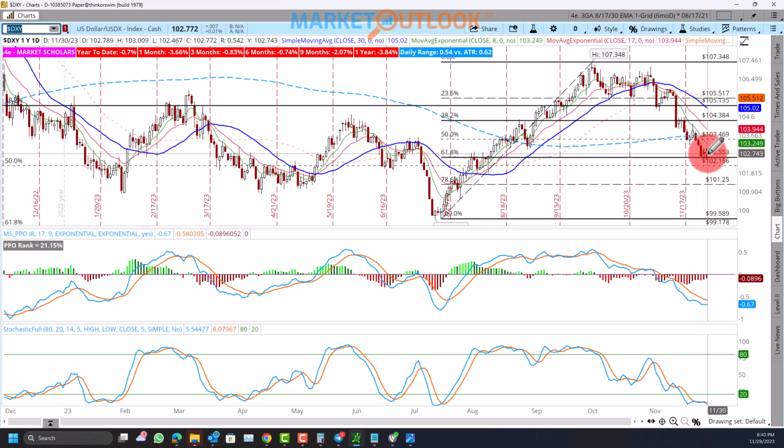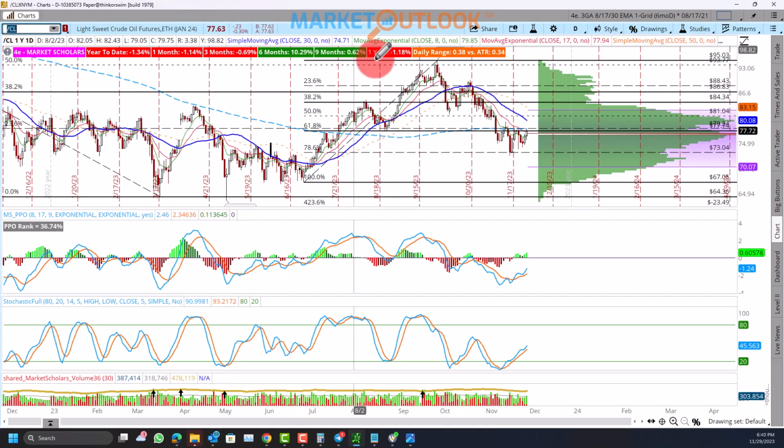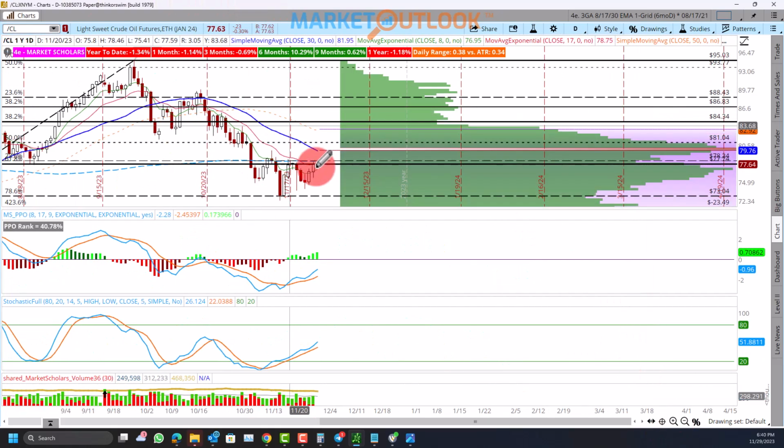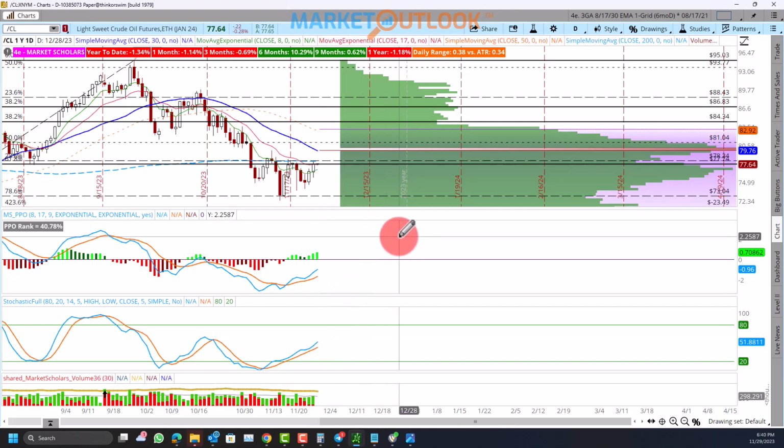But the fact that we are so far holding support is a little telling. And then finally with the commodity index, you can see again they're sitting right at that 200-day moving average. And now in 2 days have bounced back above the 17-day moving average, with the MACD and stochastics rising. In fact, if you look at crude oil, it has not broken above its 17-day moving average yet. It's right there on it though, and the MACD and stochastics rising.